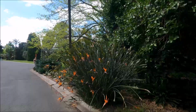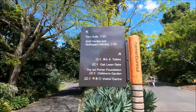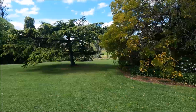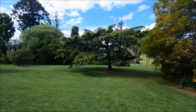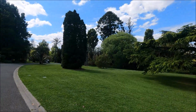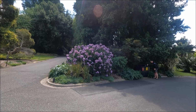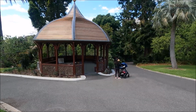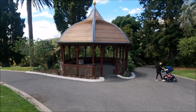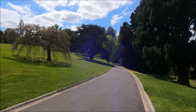This is a magnificent bird of paradise plant. Signposts like this are located throughout the gardens, and they feature maps showing exactly where you are and directions to the various features you might wish to visit. There are many gazebos in various styles located throughout the gardens. Here you can take a rest, read a book, or just sit and admire the view.